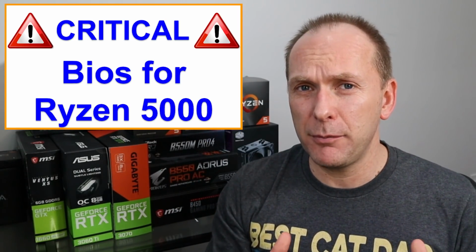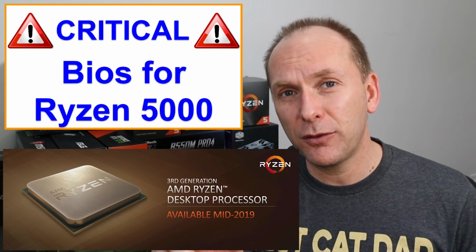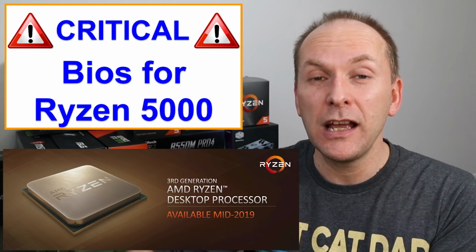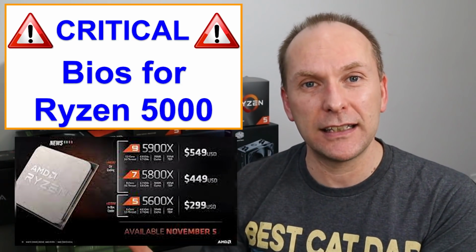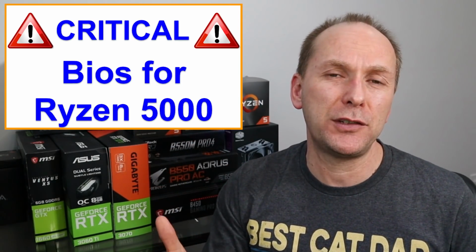The other way to update the BIOS is you have to have a Ryzen 3000 CPU and plug this 3000 CPU in, get the motherboard and the system to post, then update the BIOS, then pull the system apart, and then stick your Ryzen 5000 CPU on it and put it back together again. That is a real pain in the rear, and most of you, I'm guessing, do not have a spare Ryzen 3000 CPU.